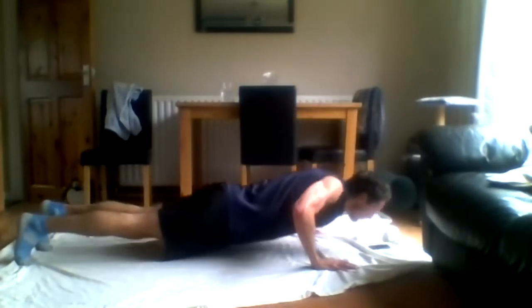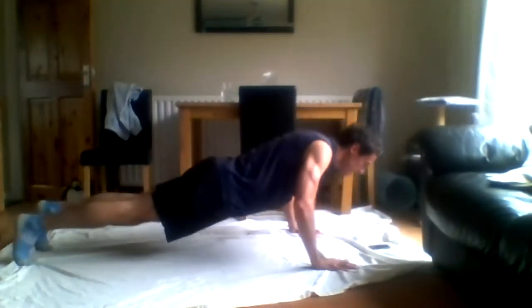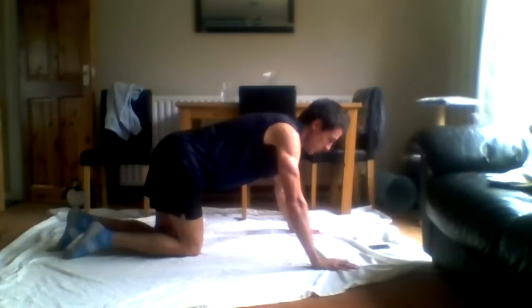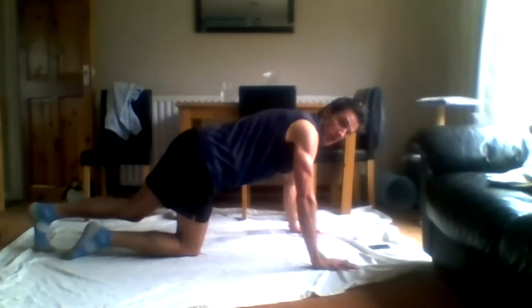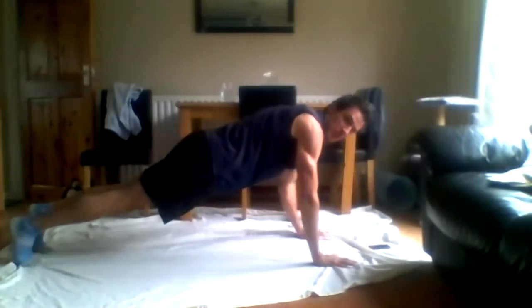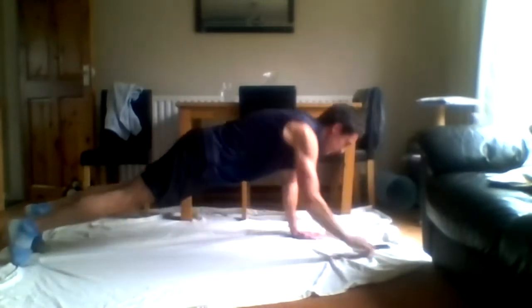That's good. 5 seconds. Rest, okay, 10 seconds rest. So we're going to do the up and down plank next. Okay, 5 seconds. 3, 2, 1, let's go. Stand up plank, push up into an up plank.